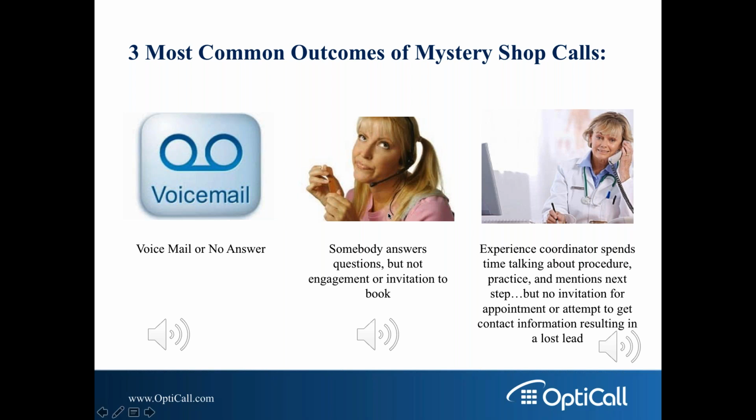The other scenario is people are there to answer, but they just answer questions. They don't feel like it's their job to engage the caller, take them to that next step. And then occasionally we hear what the practice considers their all-star, usually a coordinator with a lot of experience that's able to answer questions, talk about the next step. But even in those cases, they typically let the caller off without any attempt to capture the lead. Sometimes they mention the consultation, but typically they don't invite them in for that appointment and form that as a question where the caller has to make a decision. And there's typically no information offered, so those result in lost leads.